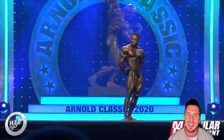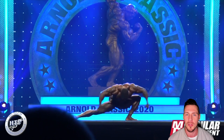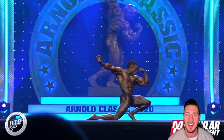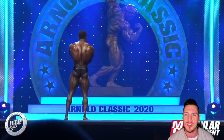And I think in Classic Physique, they should judge these posing routines, because part of being classic is posing in a classic manner, not just through the mandatories, but posing classic through all the poses. So I absolutely love Terrence Ruffin. I'm a huge fan. He's got great shape, balanced physique. Where he does fall down, and what might be his weakness, is just overall size and height.